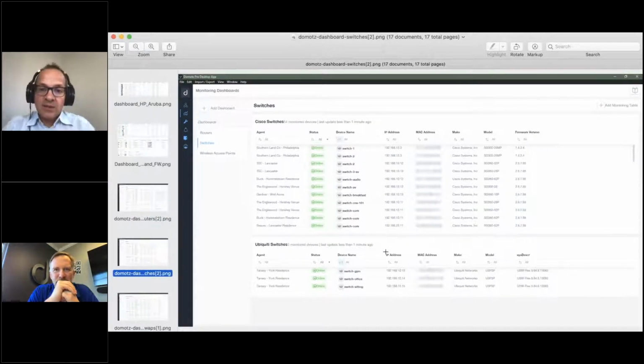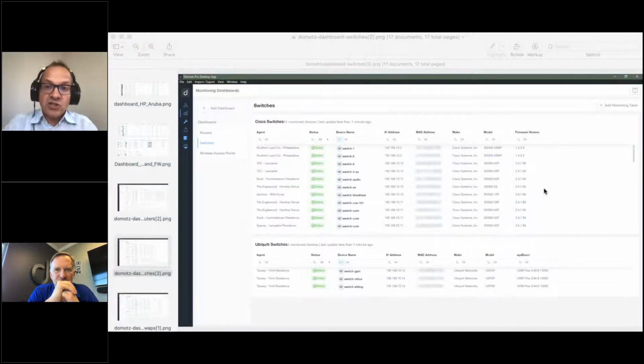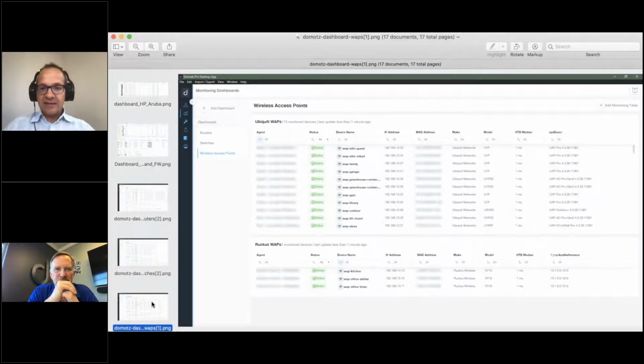Or even better, on the NAS drive, like on the switches, again, the firmware version is very important. Now you can check the firmware version across all your sites, across all the switches. And the final one is monitoring the access point.